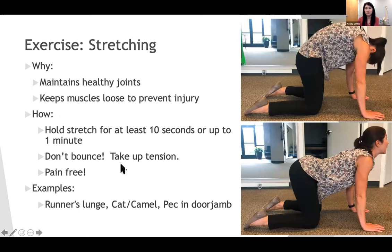So stretching is equally as important as strength training. The strength improves the structures around the joints, and then stretching maintains healthy joints. It's going to keep the muscles loose to help prevent injury. It's going to allow you to have the range of motion to move in all the directions that you can without pinching or straining.